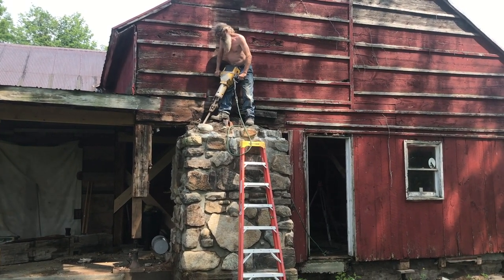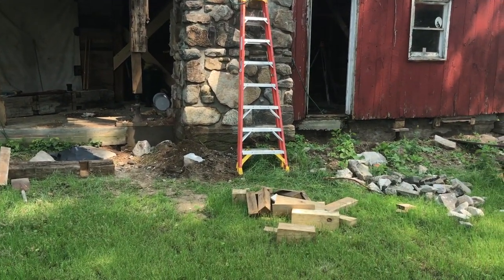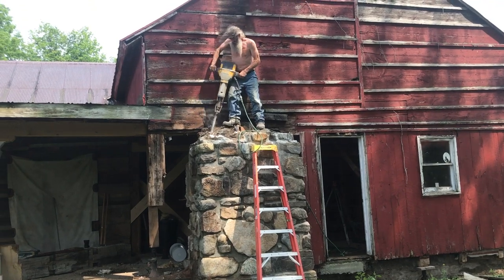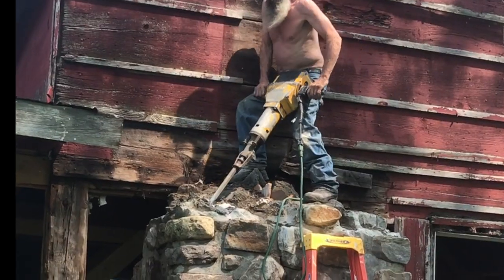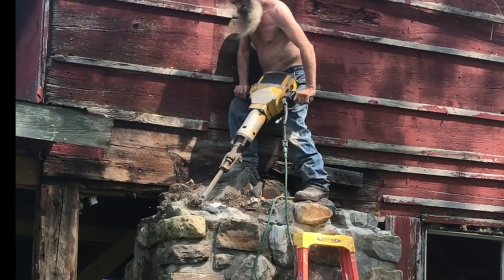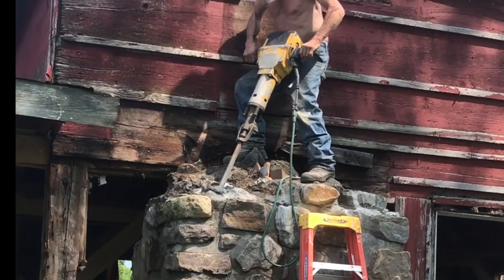Damn, this is dangerous. The boys and girls at OSHA wouldn't appreciate this. Look at that post just being held up by a screw jack on the left. There's no sill on the right. Only thing holding this thing up is the chimney. Jesus.